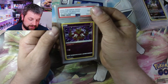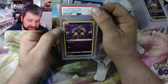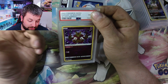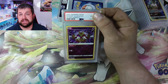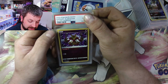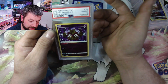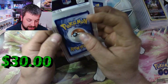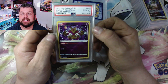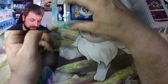We're going to go ahead and check out the next one, which is, of course, the Radiant Alakazam from Silver Tempest. I just like Alakazam because my first deck playing was an Alakazam deck. So it's kind of cool going back to a base set deck that I actually played in tournaments, and seeing this as a Radiant card was definitely a lot of fun to get. Hopefully, an 8 or 10 on this one would be great. There you go, got a 10 on that one. Centering was really good. Everything was really clean on this card. I had really good hopes for that one to be a 10. So, very nice to get a Gem Mint 10 on that particular card.